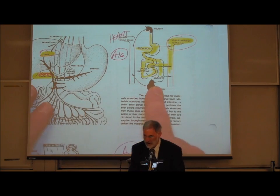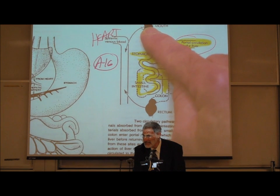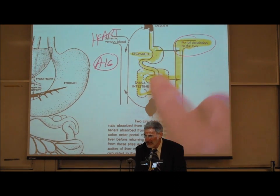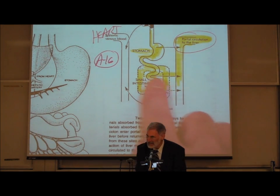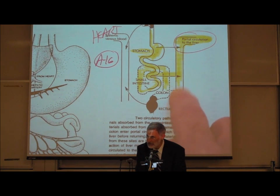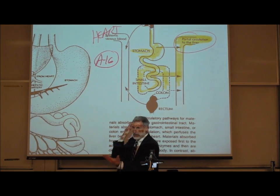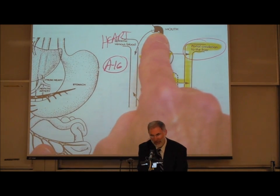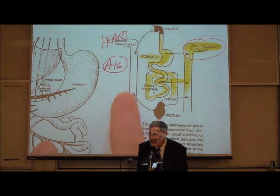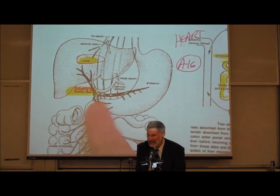Now, this diagram on our right shows the digestive tract: the mouth and the esophagus, the stomach, the small intestine, the colon or large intestine, the rectum. It indicates that what's absorbed from the stomach, the small intestine, and the colon is carried by the portal circulation, meaning the hepatic portal vein, right to the liver. However, what's absorbed from the mouth and from the rectum does not go to the liver. Only those things absorbed from the stomach and the intestines.